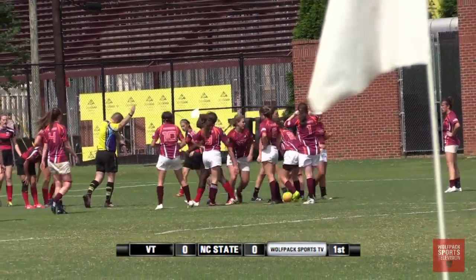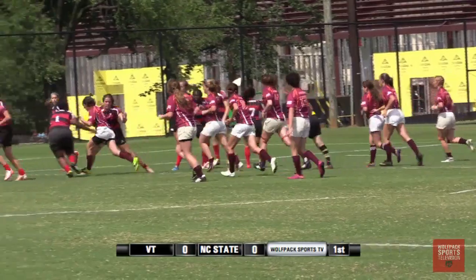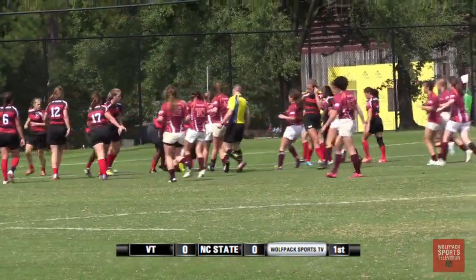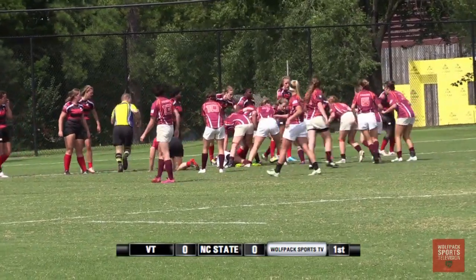And there's a penalty on the play. It'll be against the Wolfpack, and Virginia Tech just trying to catch the Wolfpack defense off guard, quickly playing off of that one. Getting very, very close to scoring territory.